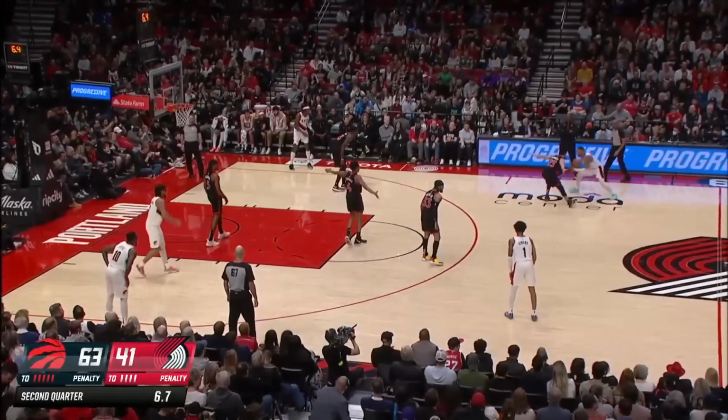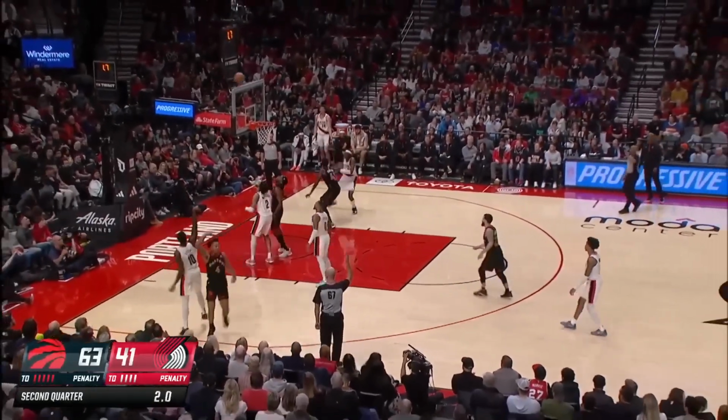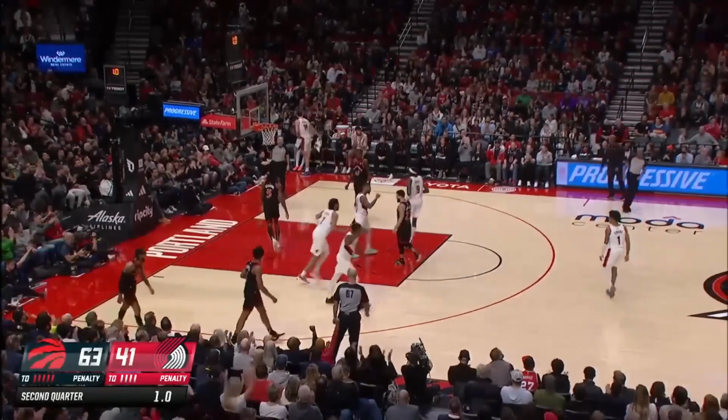Toronto showing great patience as they repost. Once again, given well north of 50. Here's in the corner Little. Sidestep, he's got a 3 up and in. That's Scoot Henderson with a beauty.